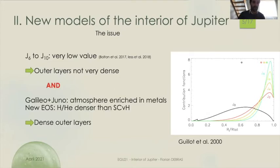On the other hand, Galileo and Juno seem to show that the atmosphere is enriched in heavy elements, and the new equations of state are denser in the megabar region and in the outer layers than the previous equations of state. So what that means is that we have two conclusions that are opposite, that go in the wrong way compared to one another. So the real question we had to ask when we were doing our model is how to couple these two conclusions.